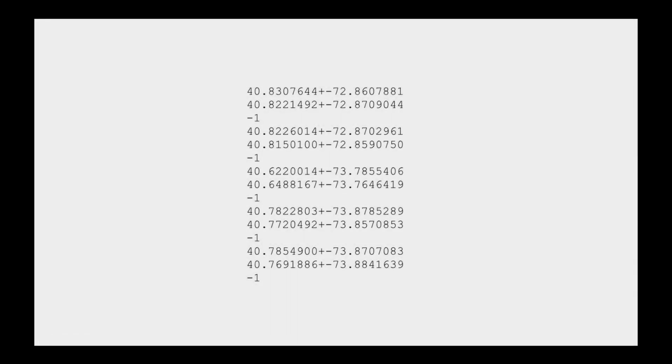Last thing that needs to happen is you need to insert that end of line, because if you don't put that negative one in between each line segment, it will connect this line to that line, then that line to that line, and then your map will be completely unreadable. So every third line, you need to add a negative one.